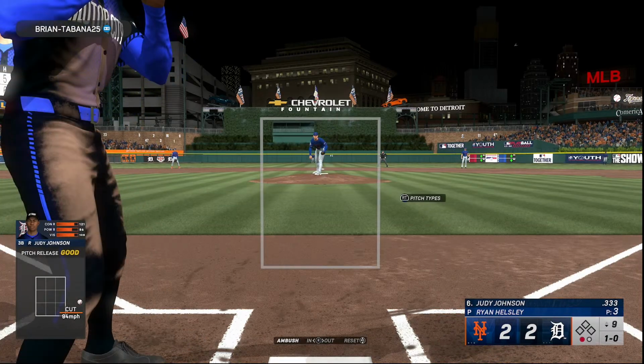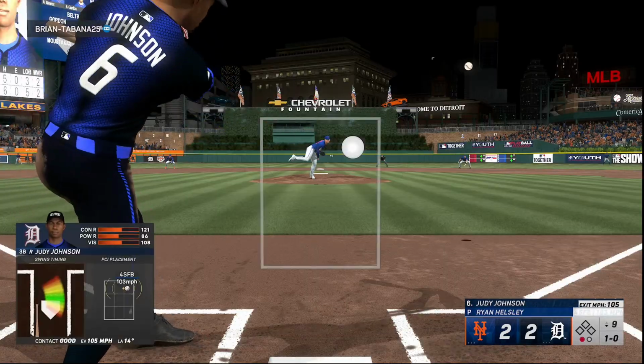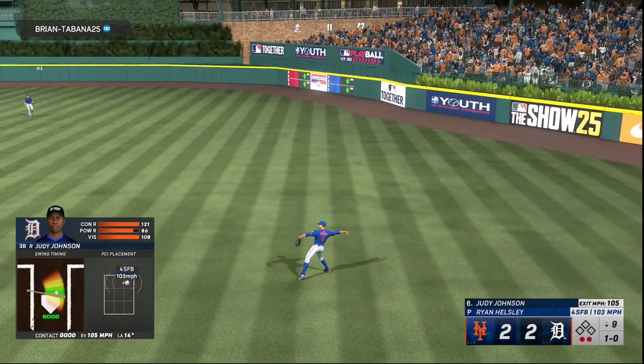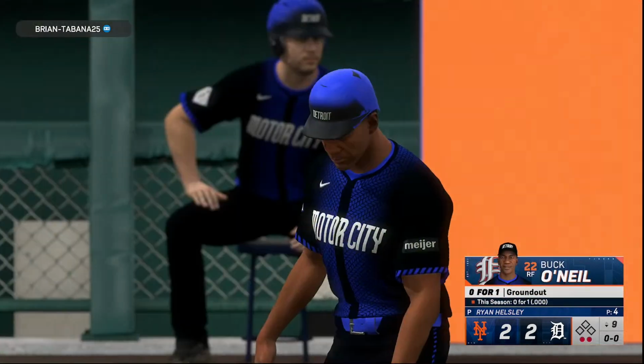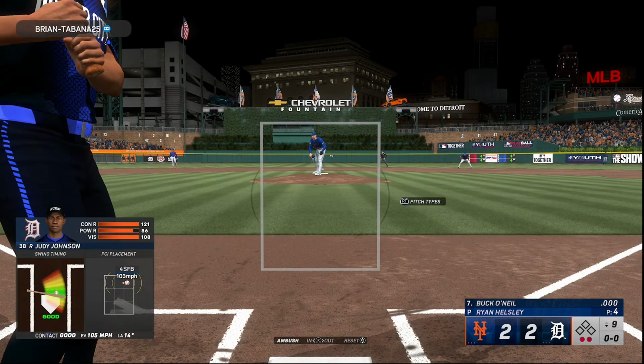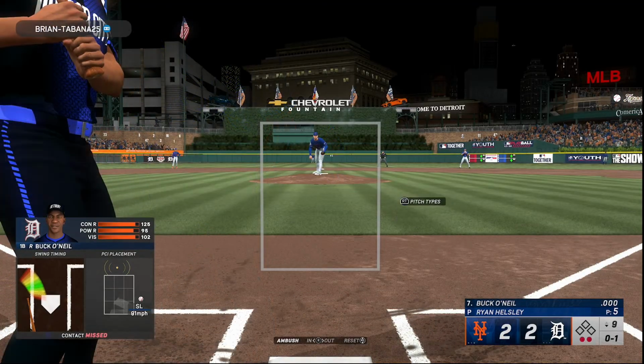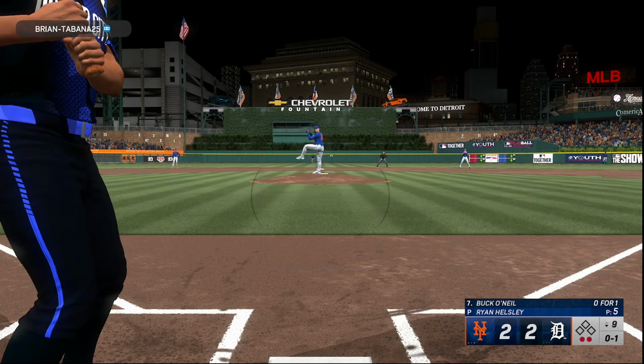Johnson in now, takes ball 1 off the plate. Slice to right, hauls it in for the out. Great swing of the bat right there. Trying to get on is that go-ahead run. He just wasn't able to find a hole. O'Neill at the plate now as he chases after that one. 0-1. 2 down, nobody on.